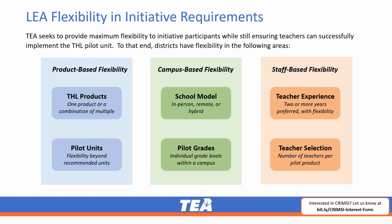And then additionally, staff-based flexibility. So we recommend that pilot schools are implementing with teachers who have 2 years of experience or more, but that's certainly a preferred component and not a required component. Additionally, we recommend at least 2 teachers per unit, but the number of teachers per pilot product is flexible as well.